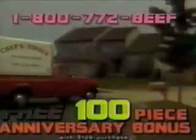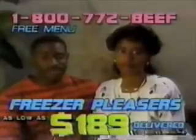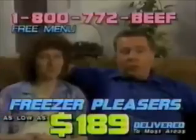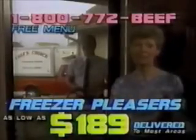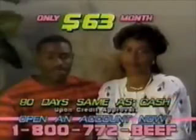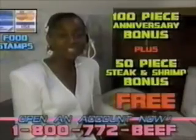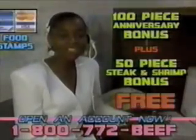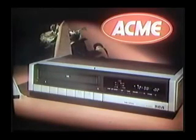For quality meat delivered to your door, Chef's Choice, the freezer pleaser. Great service for years now. It's old-fashioned butcher shop service. But right over the phone. We save time. And money. Phone ordering, quick delivery, it's very convenient. Fresh, top-quality meats every time. They're great. Open an account right now and get an additional 50-piece steak and shrimp supply free. Call 1-800-772-BEEF.